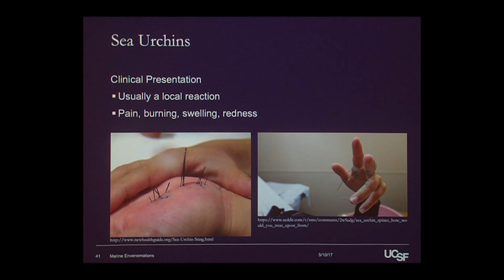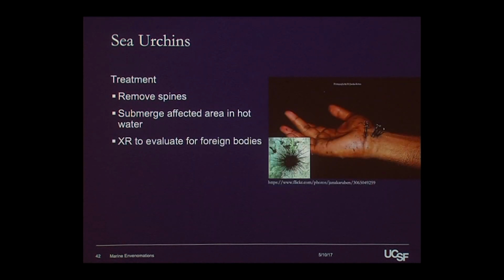So what is the treatment for it? Remove the spines. So what they generally recommend for this is try to remove the spines, submerge the affected area in hot water, and then in the hospital setting, what we do is we'll get an X-ray of that extremity to make sure there's not any retained spines in the skin. Because if we leave any of those behind, they will cause an infection. So we have to go digging around to make sure we get it all out.